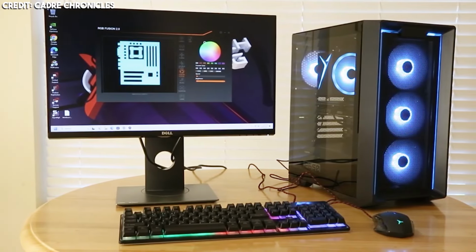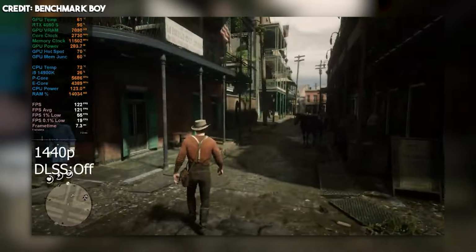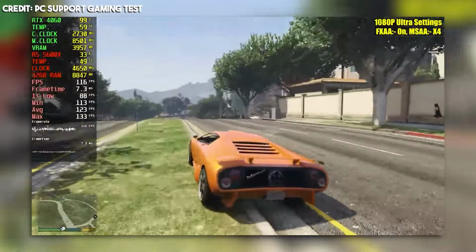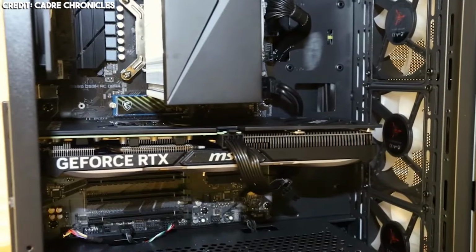You can play any game at 1080p, and you can also play at 1440p if the game that you want to play does not require more than 8 gigs of VRAM. So if you want to play a game like GTA 5 at 1440p or even higher demanding games, as long as they are not going to take more than 8 gigs of VRAM in your favorite in-game settings, then this system is also 1440p capable.